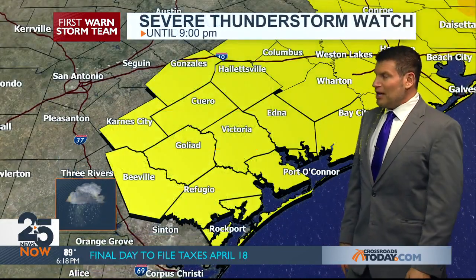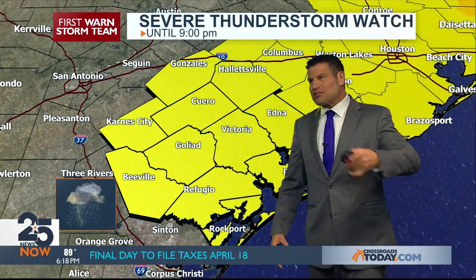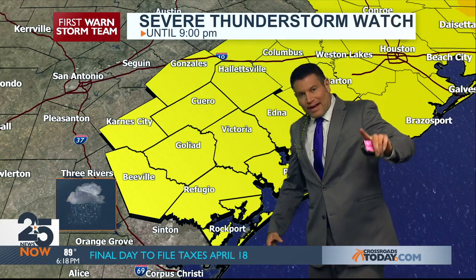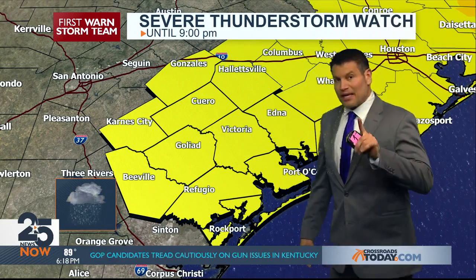Severe thunderstorm watch until 9 o'clock. So about 6 to 7, so it's after 6 now. That boundary's starting to move through. That's creating some lift with some moisture. That could promote some thunderstorms.